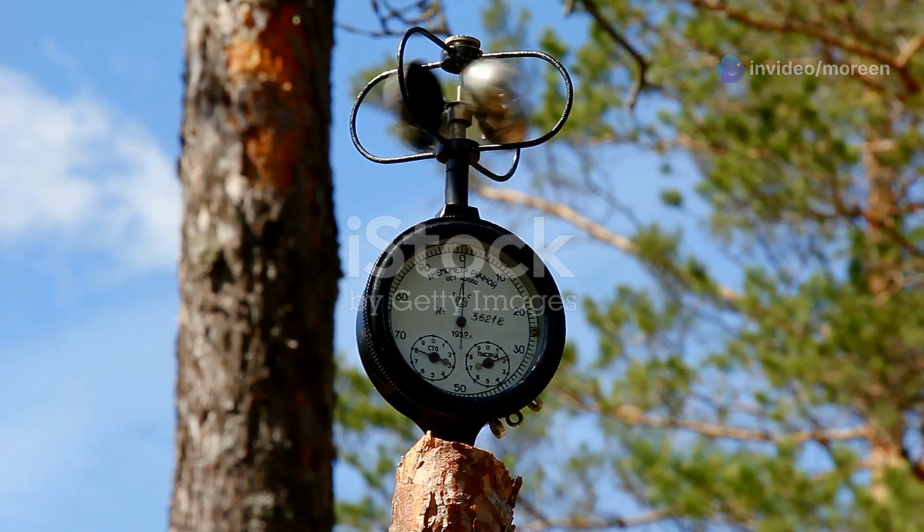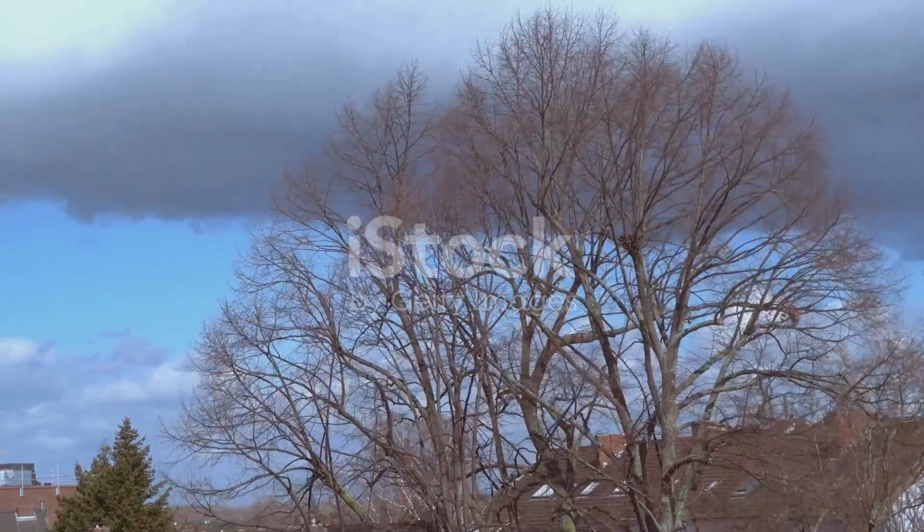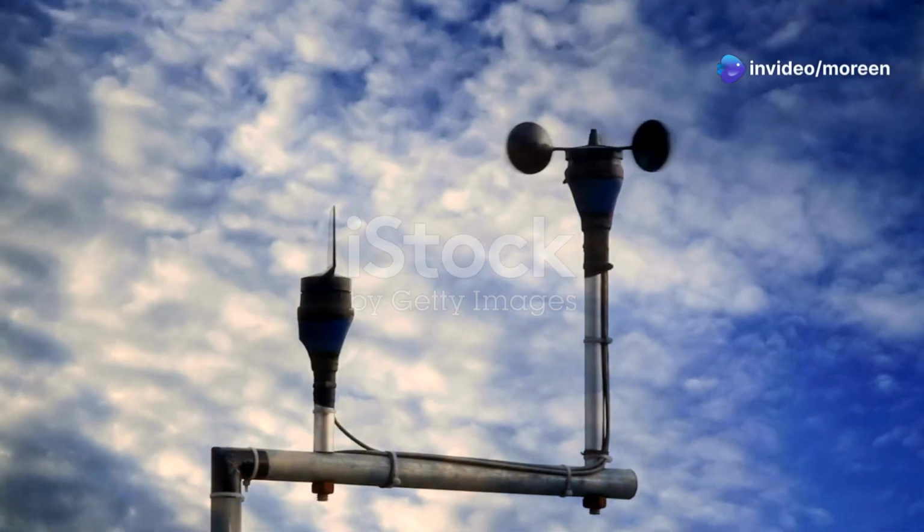Wind is another important element of weather. It's simply air in motion, and we can feel its force as a gentle breeze or a powerful gust. To measure wind speed, we use an instrument called an anemometer.